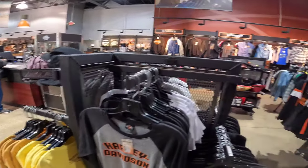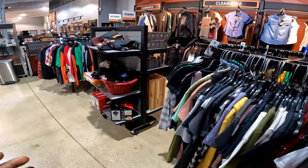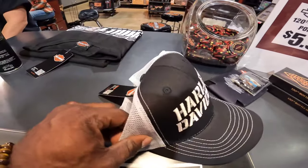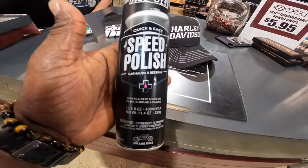Fellas, I'm in the middle of Harley Davidson. The ladies over there are the nicest in the world. Let me see if I can find me some fresh gear today. We've got a big day planned for you today. So let me see what they got. I am going with the black trucker hat right there, and then hold on, turn around, you see the shirt right there, and then I'm going to try out a new product, the speed polish right here. So we're going to see if this works.